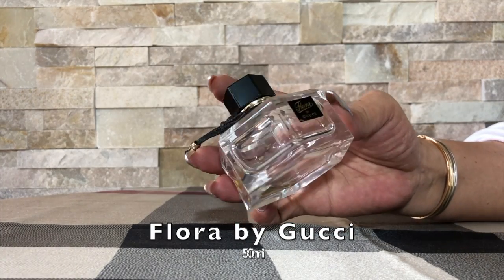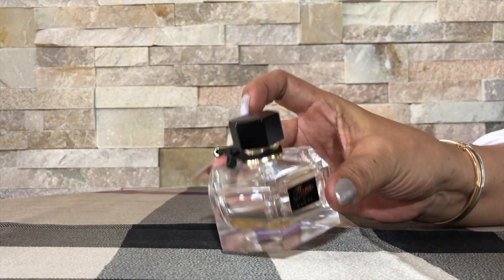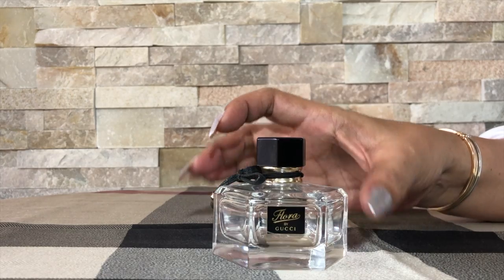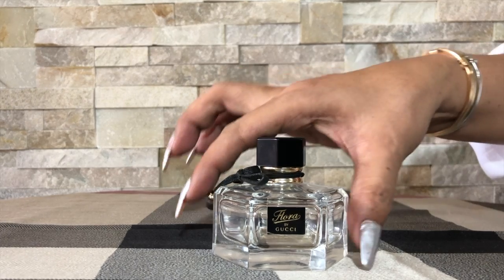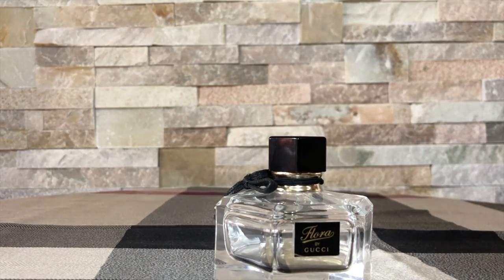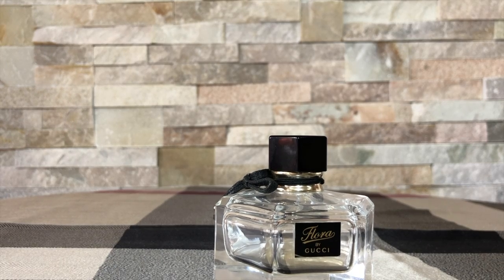This one is Flora by Gucci. It's 50 ml, and as you can see, it's empty. I can't find a replacement for this perfume. It was introduced in 2010, announced as more intense, deeper, and seductive. The bottle is decorated with gold details on a black bow, ribbon, black cap, and darker liquid. Flora by Gucci was created by Frida Giannini, who was inspired by the Gucci floral pattern, used first as a scarf for Grace, Princess of Monaco.